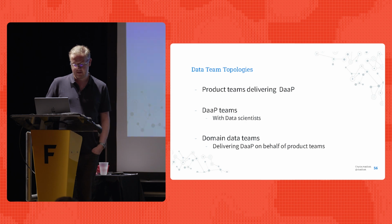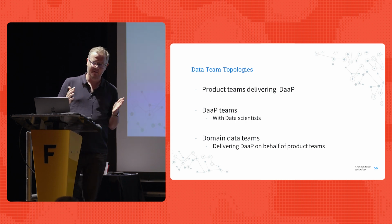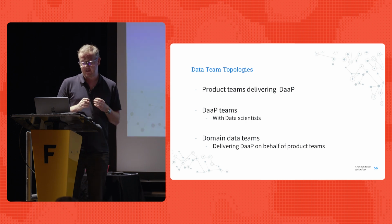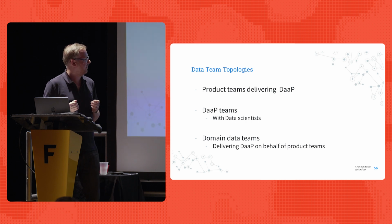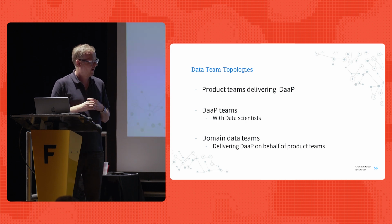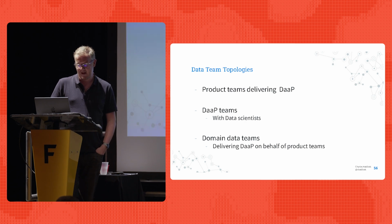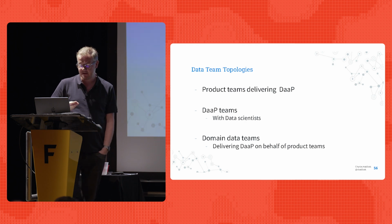And finally, there are domain data teams. This is a domain in an organization made up of multiple teams, or a department you might call it. They are delivering data as a product on behalf of the product teams. This is just what we've seen where we haven't been able to get enough people to have more data engineers. It means that there's not a closer link as to how the data was acquired, but we found a good enough link, and this is actually a good enough way of doing it.